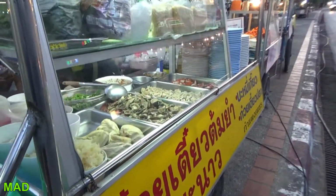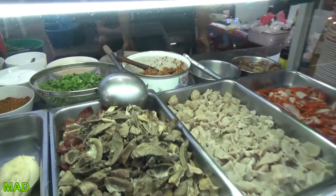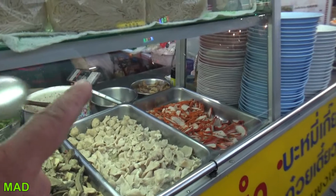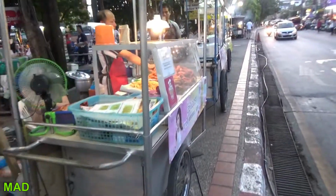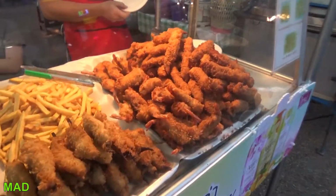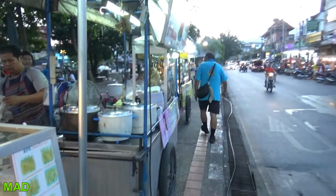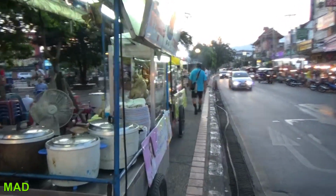And another one. Soup. Look at the pot of fried garlic. Right here, that one. Pot full of fried garlic. That looks like pig's ears. The lady that's combing her hair, she's got fried shrimp. Wow. Beautiful. Very good, yeah. Look at all the smoke up there. I bet that's really good.